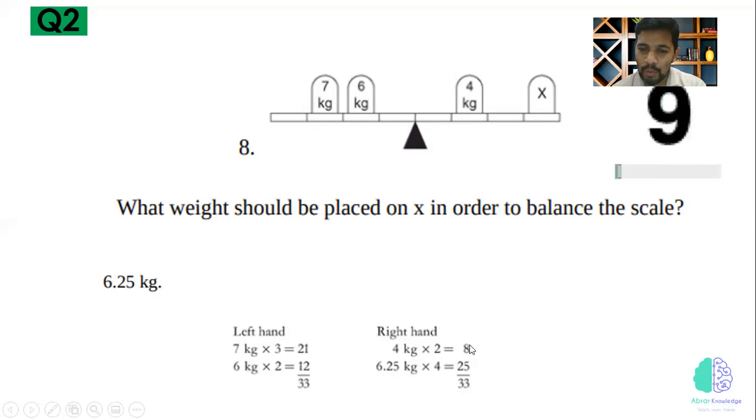4 into 2 equal to 8. And 6.25, you multiply with this one and you will get 33. So both scales are well balanced.